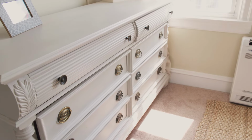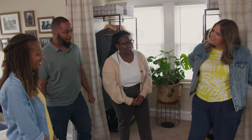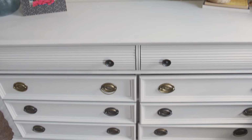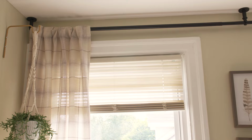That dresser. Oh my gosh. You love it? Oh, it's so great. I saw you tearing up a little over the dresser. It looks so different, but it's still mine. The color is beautiful. I don't know, it's just beautiful. I love the rods. Oh my gosh.